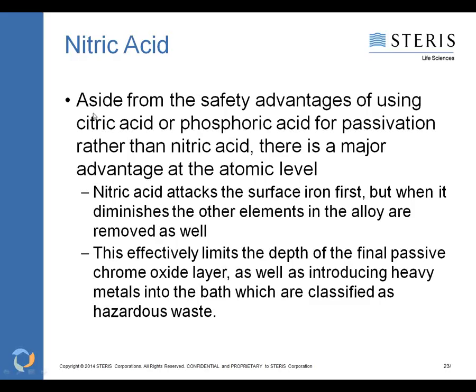And also there's this major advantage at the atomic level when you're using an organic acid compared to a mineral acid. Your nitric acid will attack the surface iron first, but when it diminishes that, it'll start going after other elements in the alloy. What it does is it effectively limits the depth of the final passive chrome oxide layer, as well as introducing heavy metals into your waste stream, and these are going to be classified as hazardous waste.